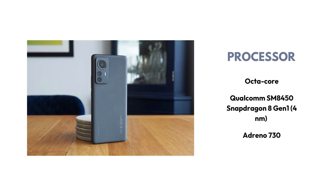Powered by a Qualcomm Snapdragon 8 Generation 1 chipset, it's unsurprising that performance across almost all apps we used was so impressive. The version we tested also featured an ample 12GB LPDDR5 RAM, so we didn't expect any slowdown when switching between a bunch of apps.